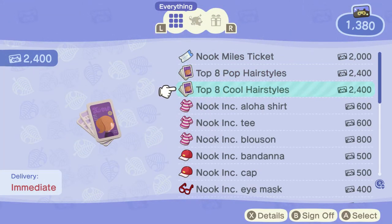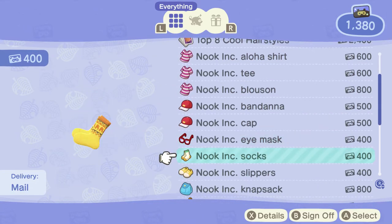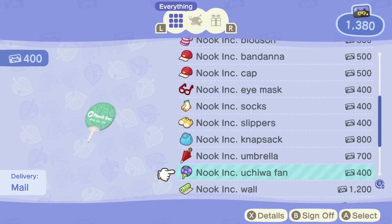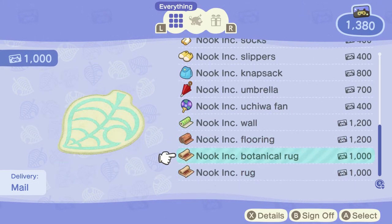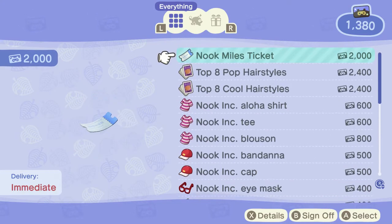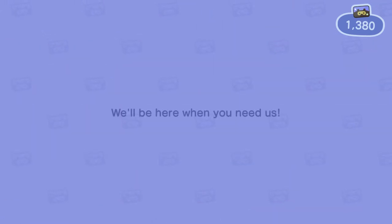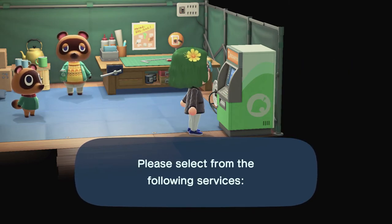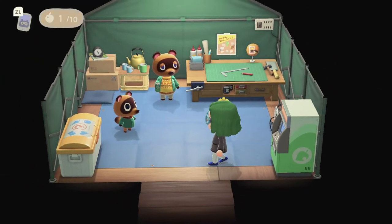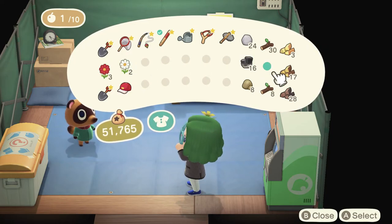Okay, I can't afford the hairstyles yet. I thought I might be able to, but I'm not close enough. I assume pop are the ones I want. I'm not really sure. I probably want to get all of them eventually, but it would be easier if it showed you what they look like. Which it doesn't.